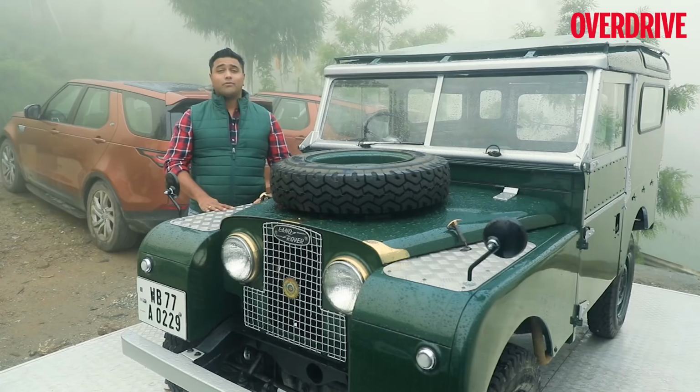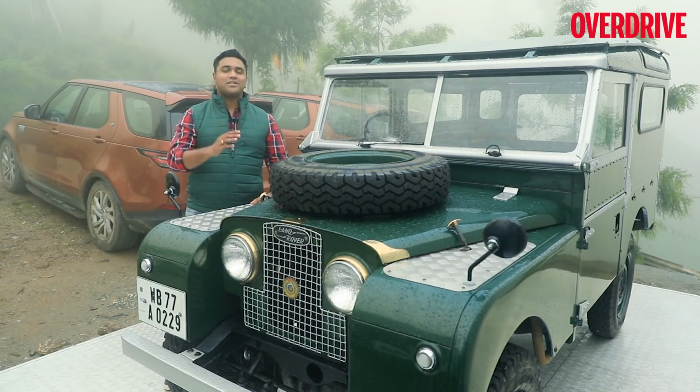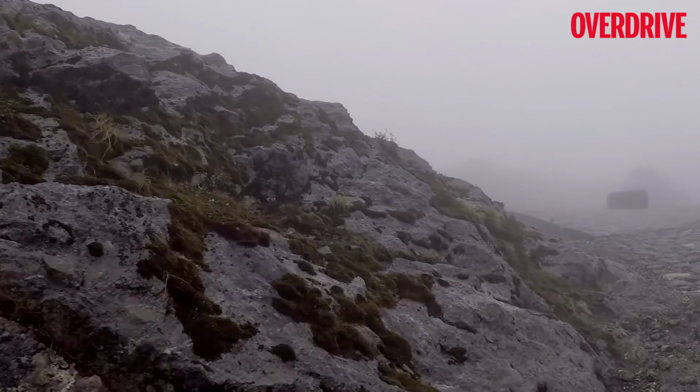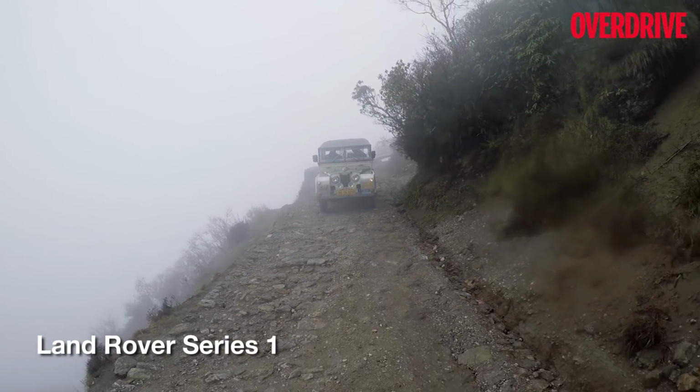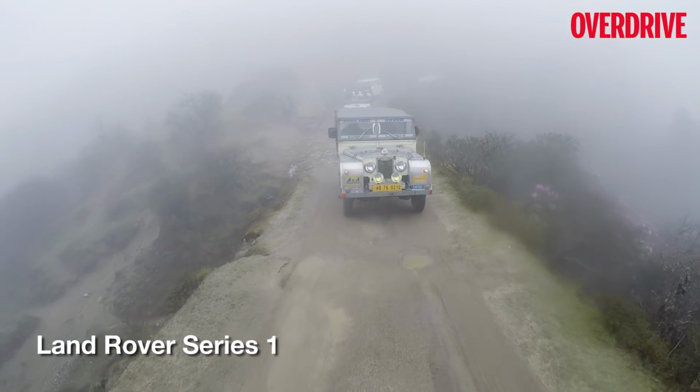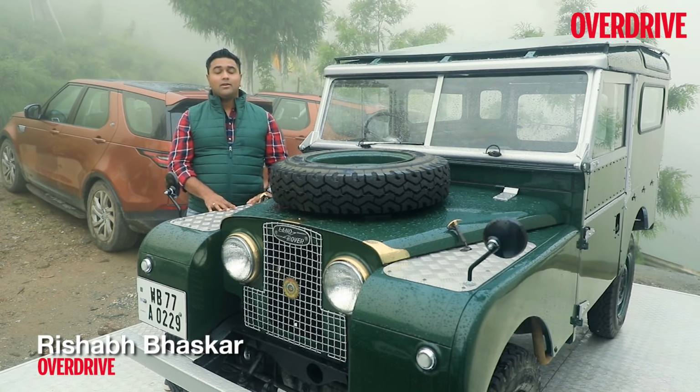From 1958 onwards, several of the Series I Land Rovers were brought to the Darjeeling district for people to travel between Maneybhanjang and Sandakphu. A treacherous terrain, only the Series I could manage to conquer all the challenges. We are here in the land of the Land Rovers to celebrate the 70th anniversary of Land Rover.